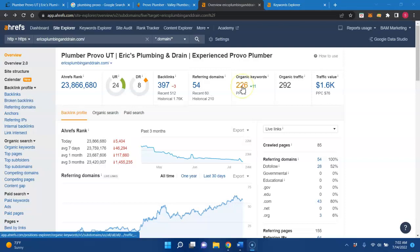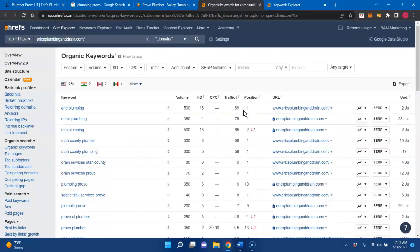As of right now, you have 226 keywords that you are indexing for, and you're getting about 292 traffic to your website each and every month. And if you look at some of the keywords that you are indexing for, Eric Plumbing, you're getting quite a bit of volume. But Eric Plumbing isn't necessarily a buyer intent word. Usually location and the service, right here, Utah County Plumber, Utah County Plumbing, those are buyer intent keywords. And so you do want to have a lot more of those, which you are ranking number 1 for both of those, so that's awesome.